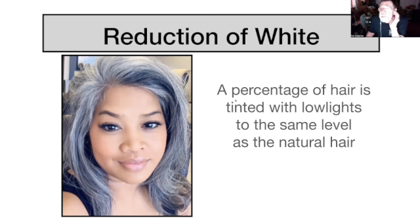And so what I did, the hair is tinted with low lights. This means low lights in foil to the same level as the natural hair. That's what a reduction of white means. I don't know what the next sign says.